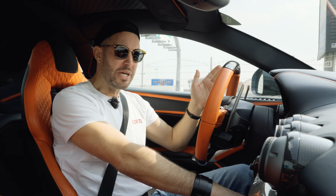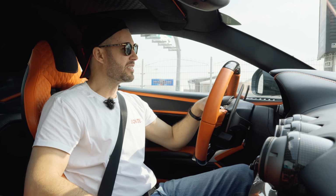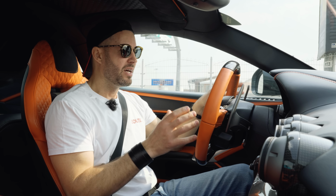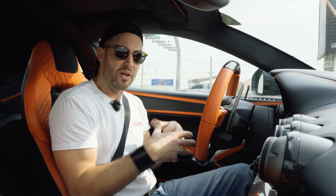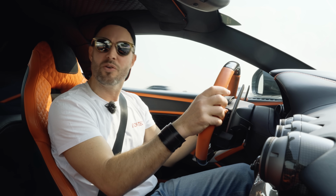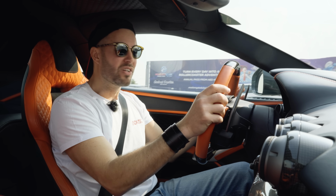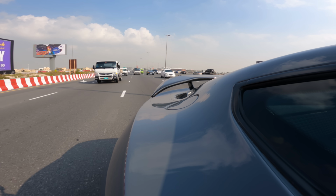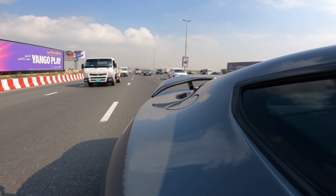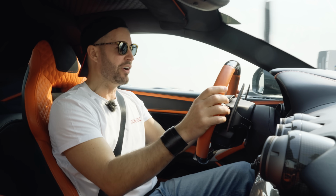So, we're on our way to the Autodome, or Autodrome, where apparently there's a bit of space and we can walk around this car and see what it's like. Feels a little bit like driving in South Africa, to be honest with you. It's like people don't keep right past left. They just do whatever you want. But somehow it all works.